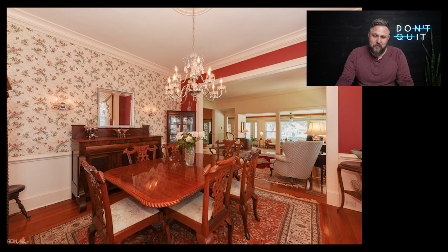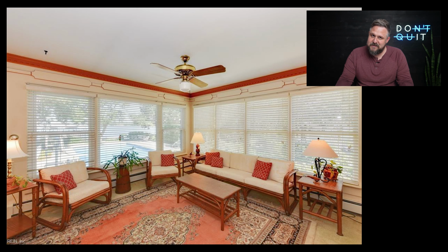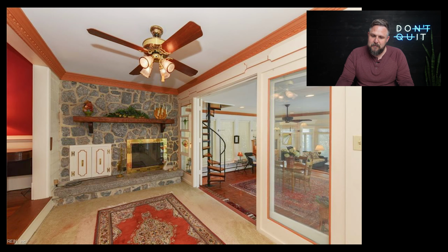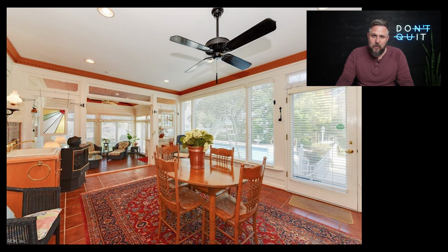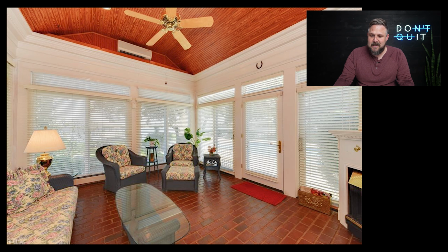There's more of that wallpaper I'm talking about. Again, not my style. I'm not the glass chandelier kind of guy. But a lot of people like this. Tons and tons and tons of space. I mean, 6,000 square feet is no small home. Again, the majority of the value of this home, that $1.3 million, is tied up in the land, location, and then the size of this home.